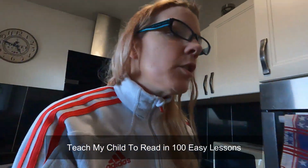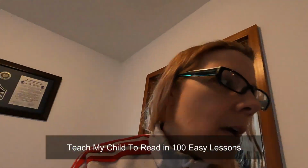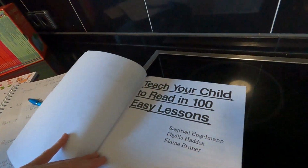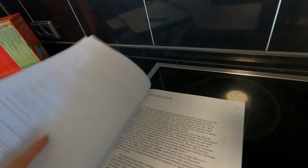I have a book to show you before we begin. It's Teach My Child to Read in 100 Lessons. Let me get that off the shelf. I've been meaning to, just to show you what it was like. Now, a lot of these language arts programs are not starting really until grade 1. But you can do the prep work in kindergarten. So this is Teach Your Child to Read in 100 Easy Lessons.